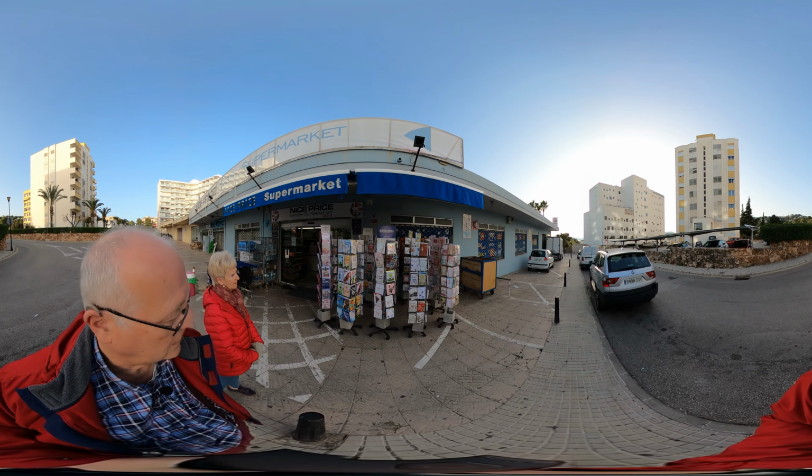Over to the left, and we're looking at the back of it now, is one of the many hotels that are changing names. This is actually called now Leonardo's, and I've forgotten what it was called before, but it's had several names in the past. So let's just come down here. I'm going to cross over so we can see it a little bit better from the other side.